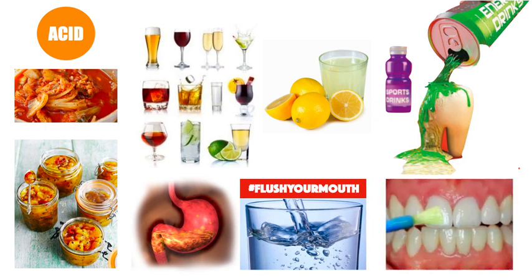Another thing in tooth wear management, in erosion, is also fluoride application. Fluoride application tends to make fluorapatite, which is more resistant to acid damage. So that may also be another help in acidic patients.